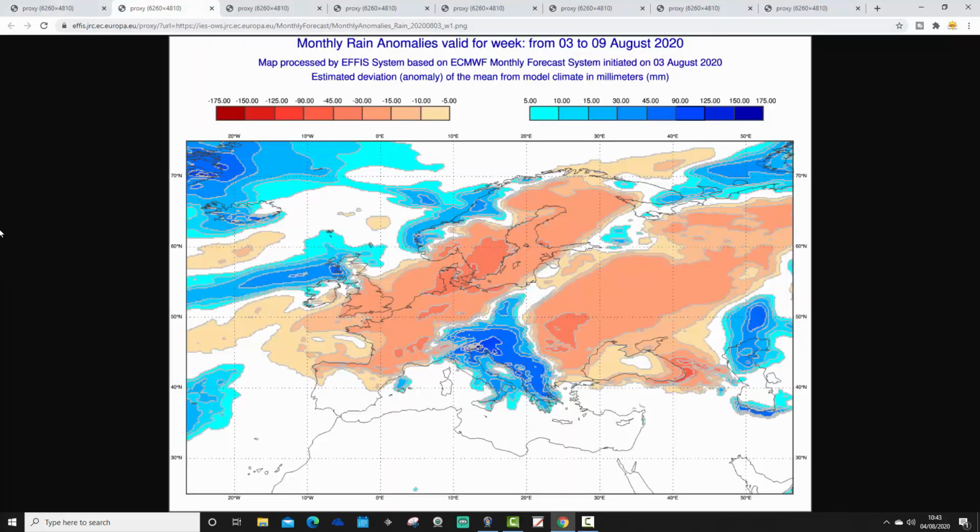Rainfall looks like this, so pretty dry in the north and west too. It is a bit wetter than average for Norway, and also going into Scotland and Northern Ireland, so quite clearly that's where the jet stream is, and we've got areas of low pressure coming through here. There's a jet stream going through there, but otherwise a large ridge of high pressure covering much of northern Europe.